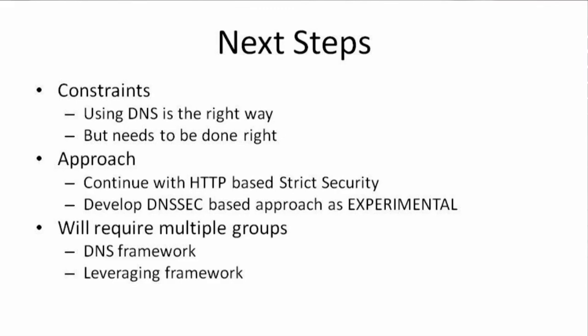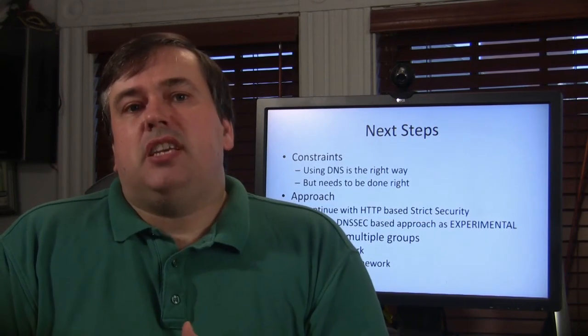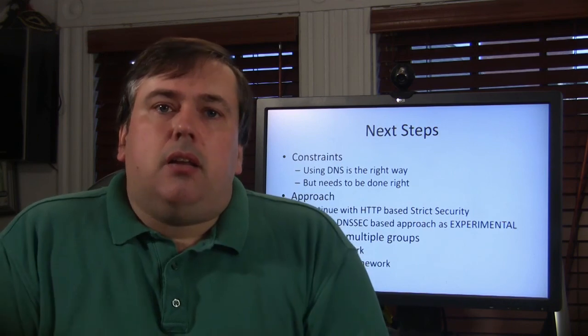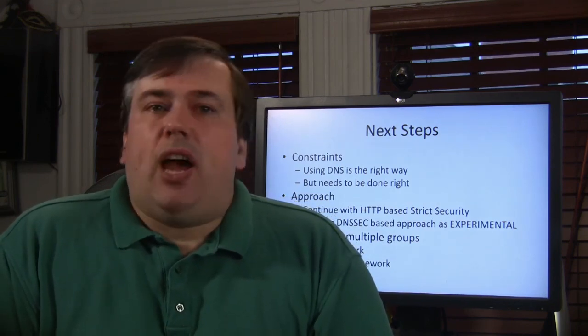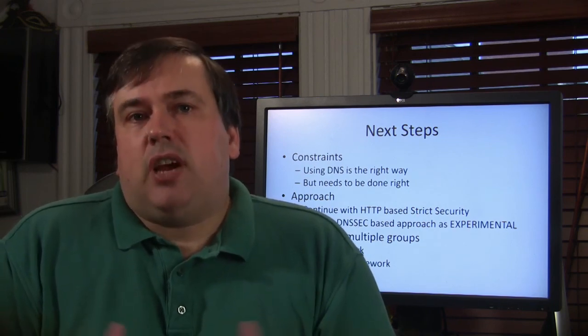So WebSec would be one place where I see us doing this. I think we would be doing more on email security, web services, and so on. So in conclusion, I think using DNSSEC is the right approach, but doing it right is going to take time. It's not something that I think that we should rush into and try to do overnight.